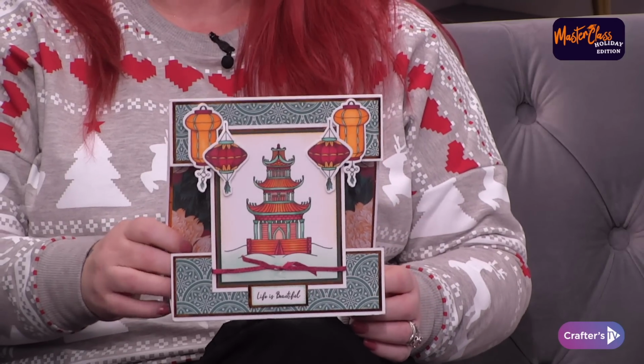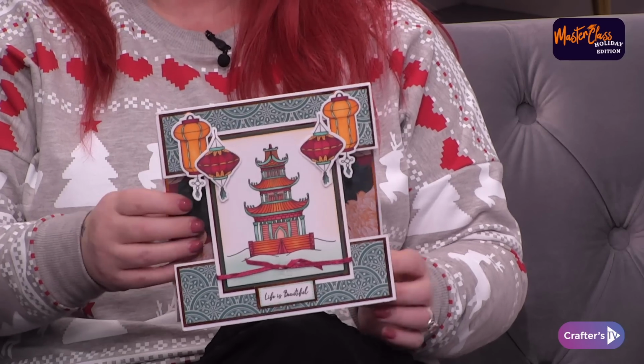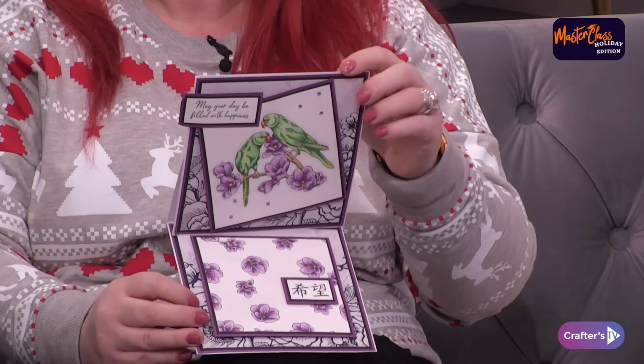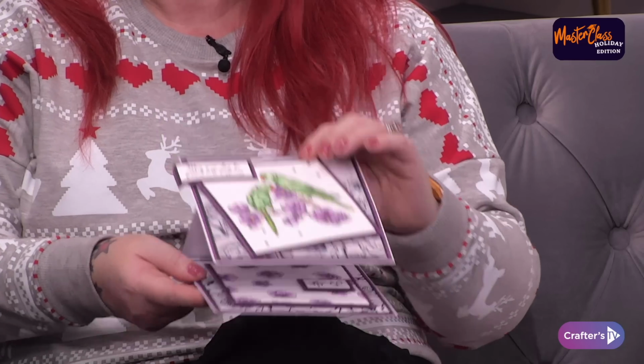Shimwasari. I love this collection. I think this has got to be one of my all-time favourites. It's just so different from some of the collections that we've got. So beautiful. Great for New Year, Chinese New Year, the lanterns and all of that. Yes, perfect for that.